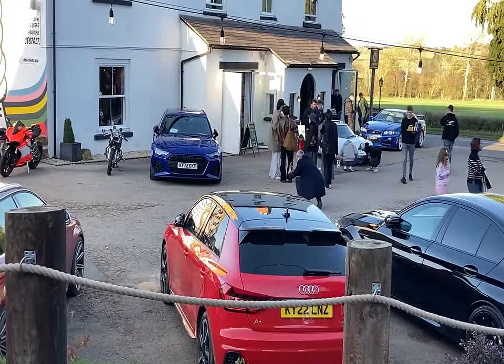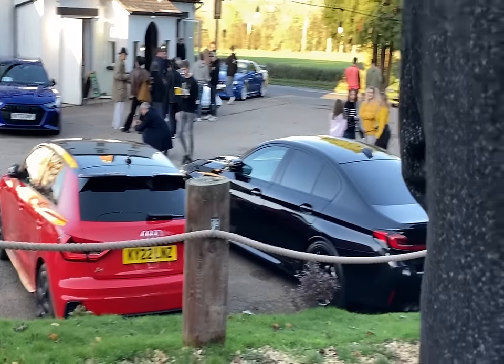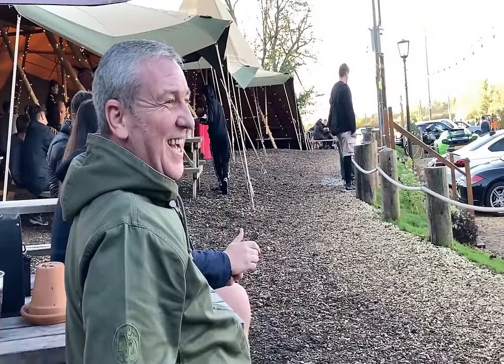There's Joe Achilles taking a picture of the RS6. He's not taking a picture of that M5 though, which belongs to this man here. Got no class.